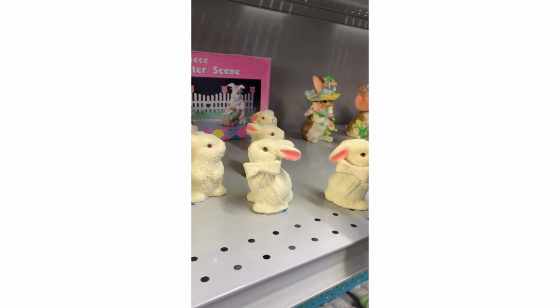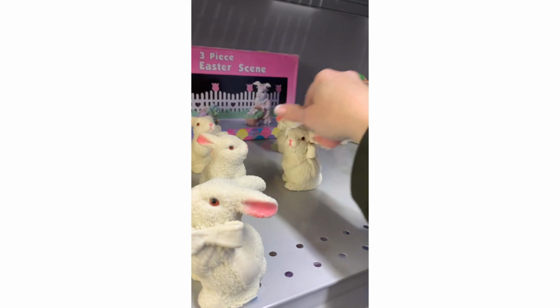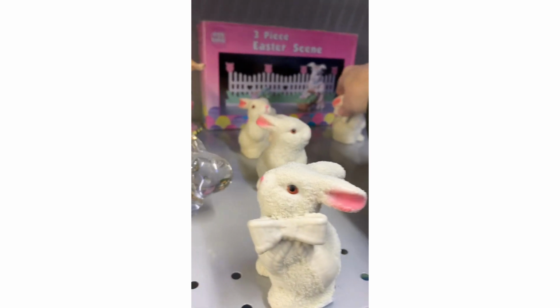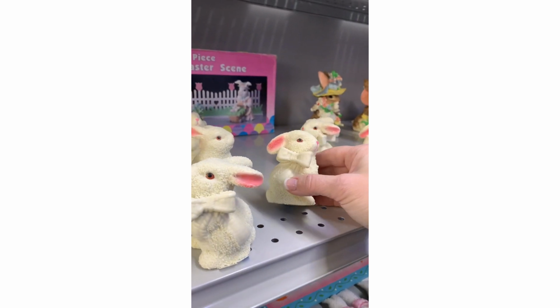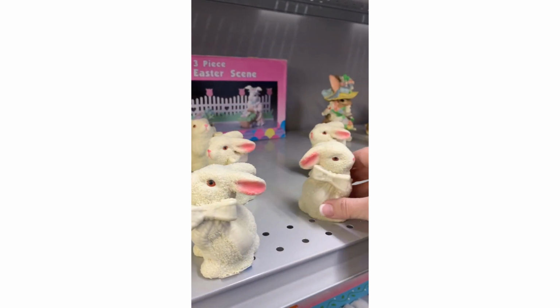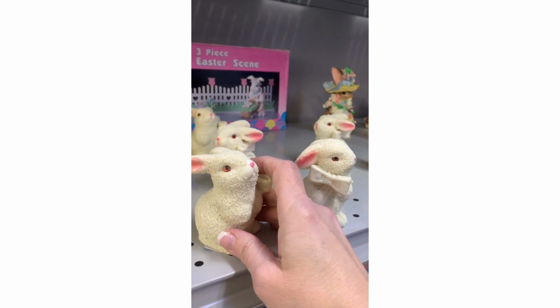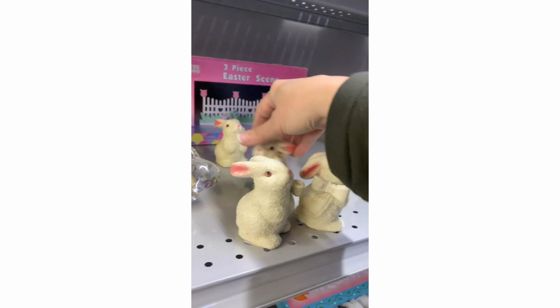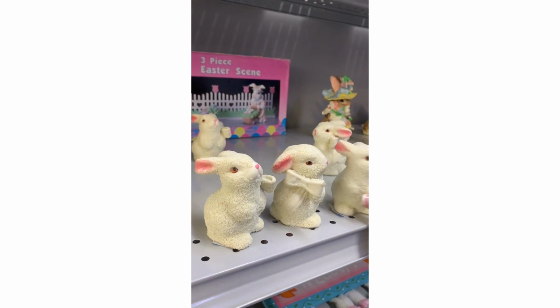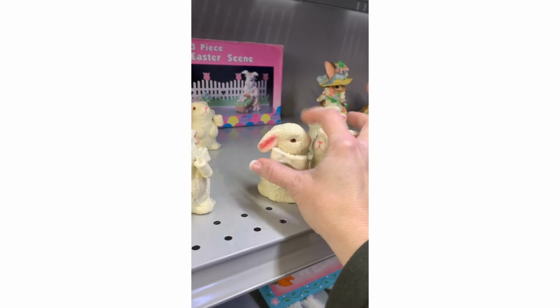Here I'm just kind of looking at all their expressions. They all look the same, but they all had a different kind of look to them. Some of them looked a little like they were glaring into your soul. So I was going through them to look for the ones that were cuter. And I completely missed the thing behind it. I probably would have picked up that little decor set because it's cute. These three were probably the best looking, and then I ended up taking two.